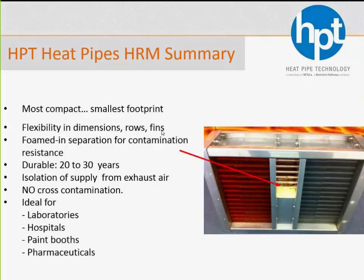I've seen a lot of examples recently where we're running into some space issues within buildings, and they're putting the heat pipe in the duct that's running through interstitial space. So I've seen a lot of heat pipes recently in the ductwork, 2 foot high and 4 foot wide. We can foam the center gap between them to have further separation.